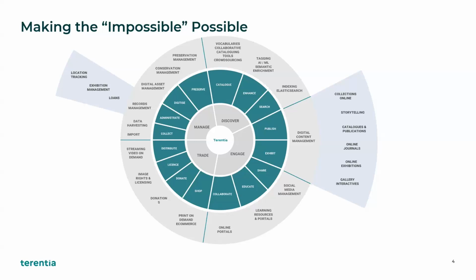It's now possible to have an enterprise level digital asset management system that understands object records and archival and library materials, and can manage exhibitions and be mapped to whatever data fields that you need, and be able to support your digital preservation activities through the cloud.